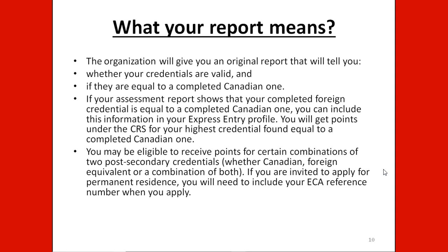You may be eligible to receive points for a certain combination of two postsecondary credentials, whether Canadian, foreign equivalent, or a combination of both. If you are invited to apply for permanent residence, you will need to include your ECA reference number when you apply.